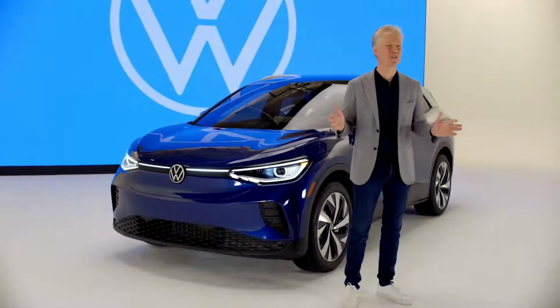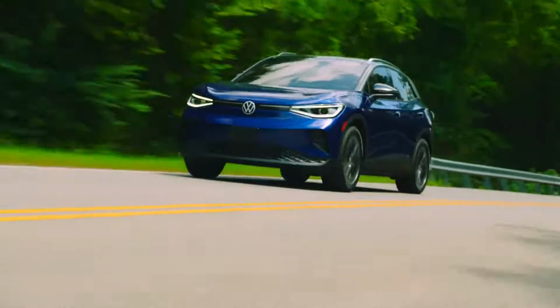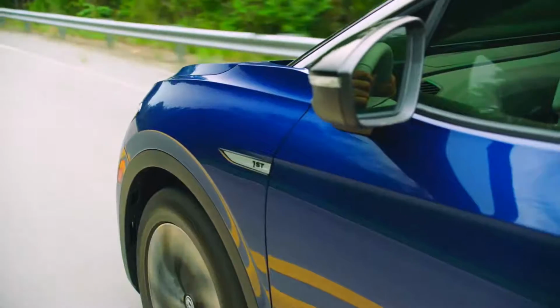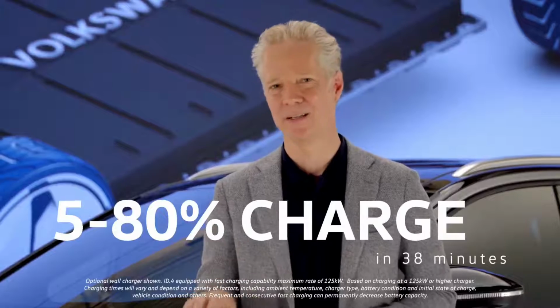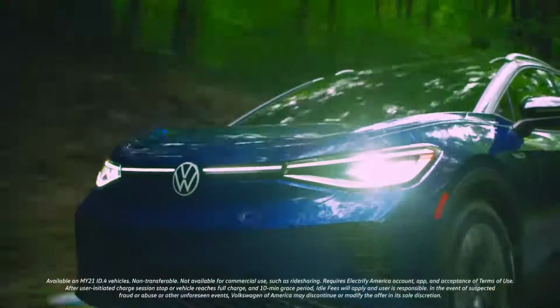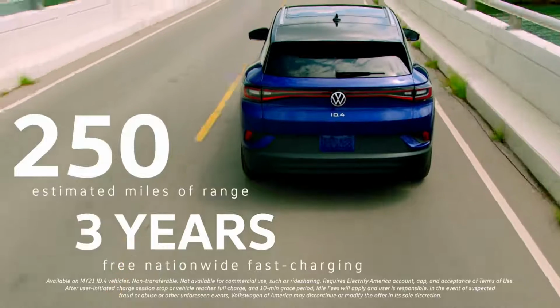In the spring of 2021, we'll also offer an all-wheel drive version of the ID4 with a combined 302 horsepower from its 2 electric motors, which will take that best-in-class performance even further. With onboard 125 kilowatt DC charging, the ID4 can charge from 5 to 80% in just 38 minutes. Out on the road, it will deliver an estimated 250 miles of range, and you can leave range anxiety behind thanks to 3 years of free fast charging.